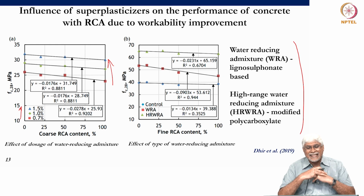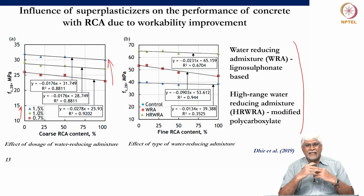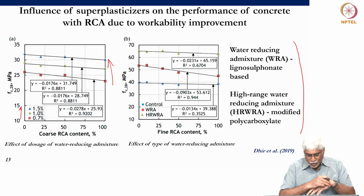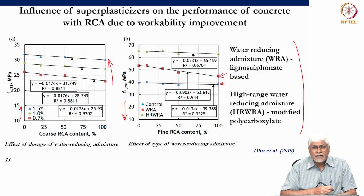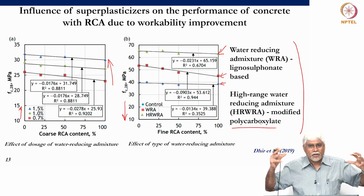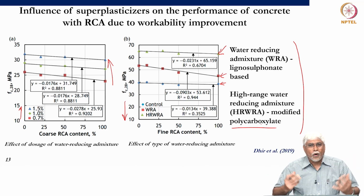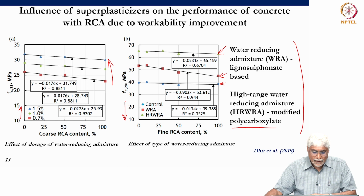So, you might see that as we increase the recycled aggregate content in concrete, we might have to increase the superplasticizer dosage or go for a better superplasticizer. So, here again we have two types of superplasticizers. This is the control concrete with the blue dots. The strength is lower. You go to a lignosulfonate based plasticizer and you have some strength improvement, but if you go to a PCE, polycarboxylate, you have much better strength improvement because the workability is better, we have been able to compact the concrete better, and we have been able to remove all the air and make a better quality concrete. So, that is where the superplasticizer comes in.